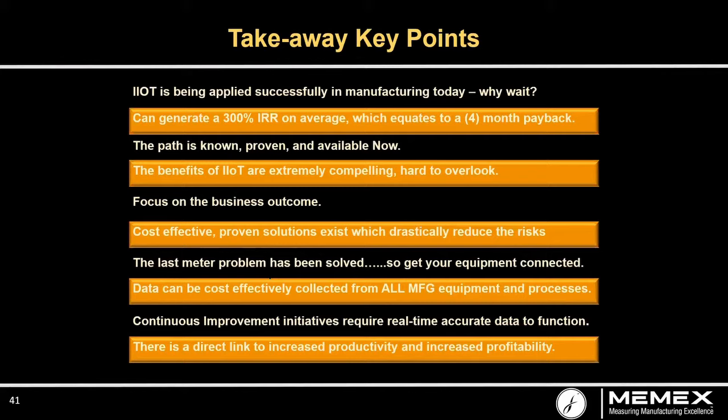A big issue is the connectivity of the machines, or the last meter problem. It's been solved. Your equipment can be connected today. How you use the data is a bigger issue in itself. And that's where sophisticated manufacturing operations management systems like ours can really start to track the detail, and can be combined directly with your ERP system to complement it, so that you're dealing with accurate data from shop floor to top floor, really tying it all together at the top level as well as at the machine data level.